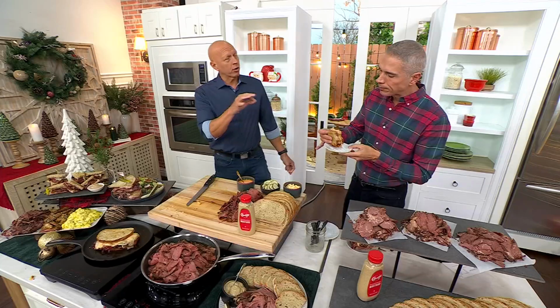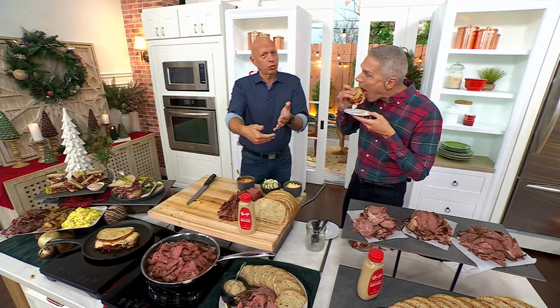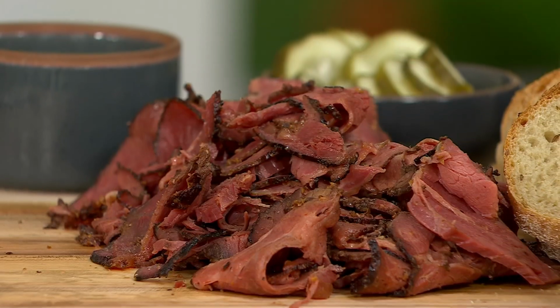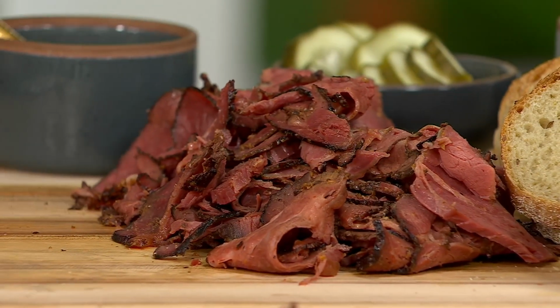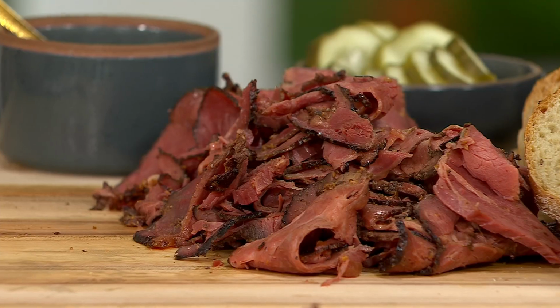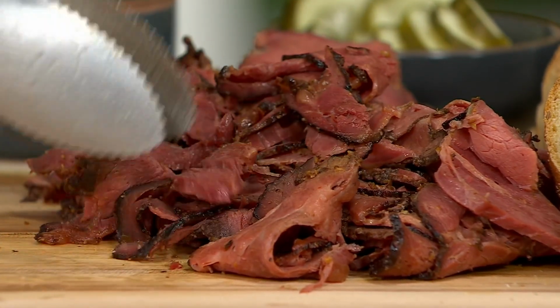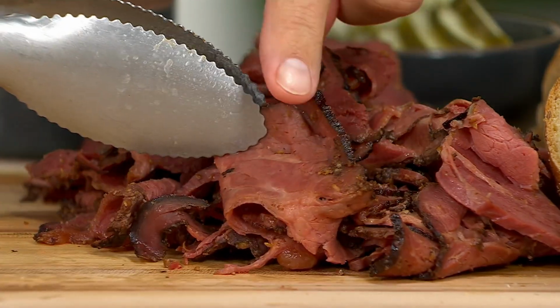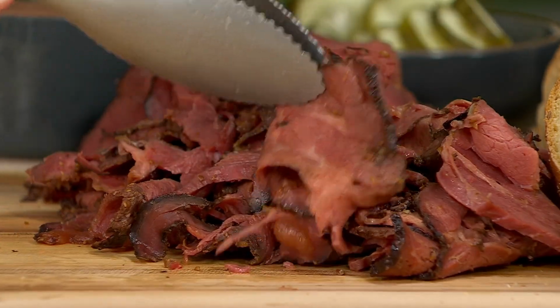So it's a different part of the cow. Corned beef is typically brisket. This is the navel, just a little bit further back in the cow, but the difference also is how it's prepared. You'll see it's a little bit darker in color. That's because it's brined just like a brisket is, but then it's seasoned with a little bit of coriander, pepper, and our proprietary blend of spices. So you get that beautiful bark on the outside, which gives that incredible flavor, and it's, to me, a little bit richer in flavor.